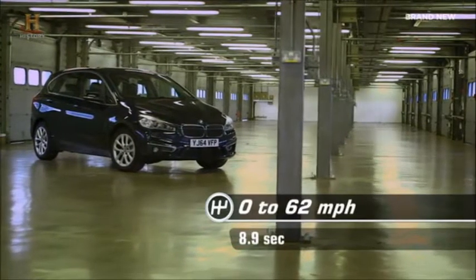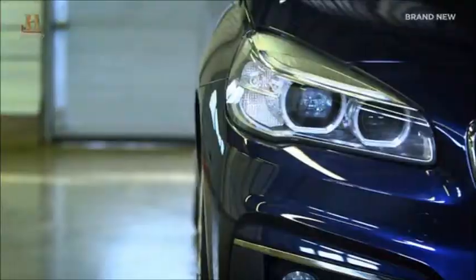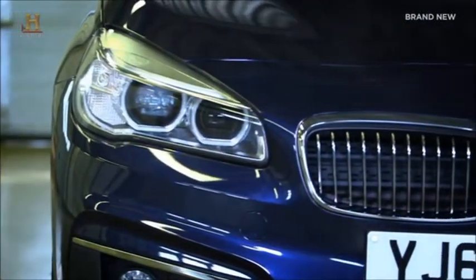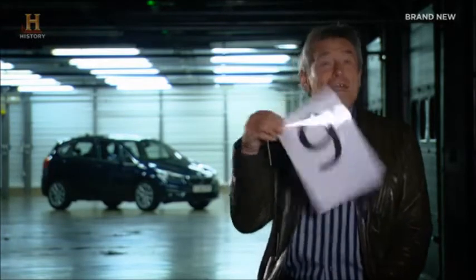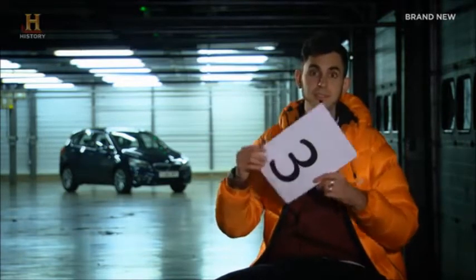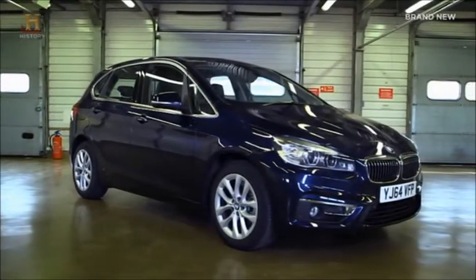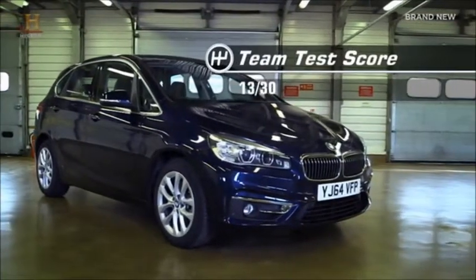So, while the Active Tourer is functional, reasonably priced and well finished, this is not a BMW that drives like a BMW. Time for the team's final verdict. A front-wheel drive BMW obviously isn't the BMW for me, but I'll still give it a solid 6. This is a territory that BMW never needed to go into, and for that reason, I'm giving it a 4. The BMW 2 Series Active Tourer is not the best car I've ever driven. So I'm either going to call it a 3 or a bottom. I'll let you decide. We'll call it a 3 then, Johnny, which gives the BMW Tourer a team test score of 13 out of 30.